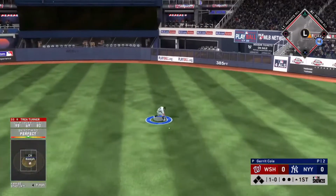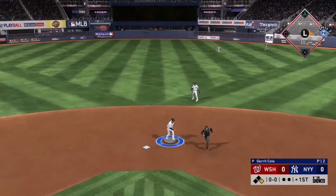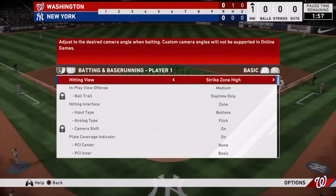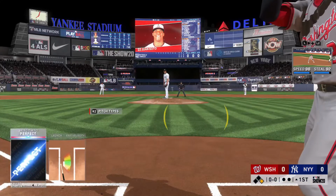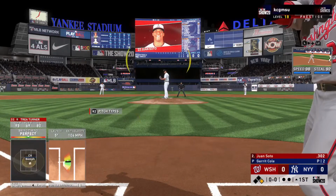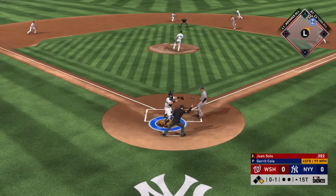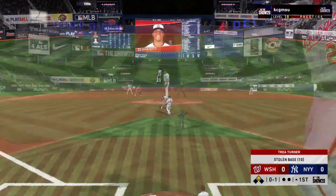Line drive base hit. Batting second, the designated hitter, Juan. Here now is Juan Soto. Runners off for second. Taken the throw. Way late, and he's in there easily at second.